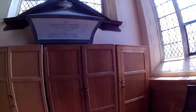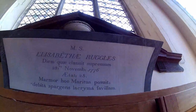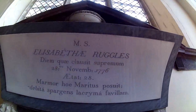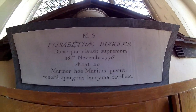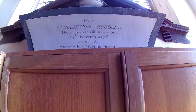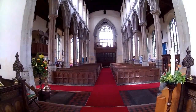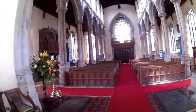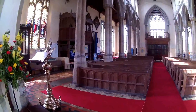Side of the church, we've got some modern furniture here. Got a beautiful memorial here to Elizabeth Ruggles, who died in 1776. It's beautiful. Walk back down from the altar, we feel quite in awe of this church. It's so large and stuck down into this area.